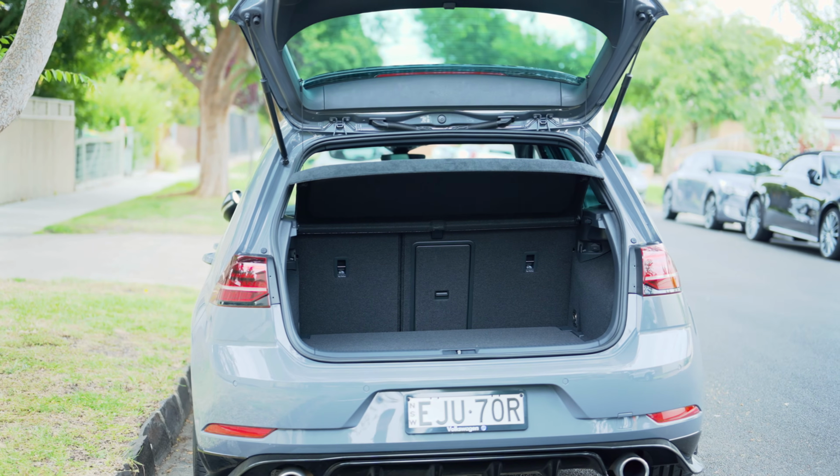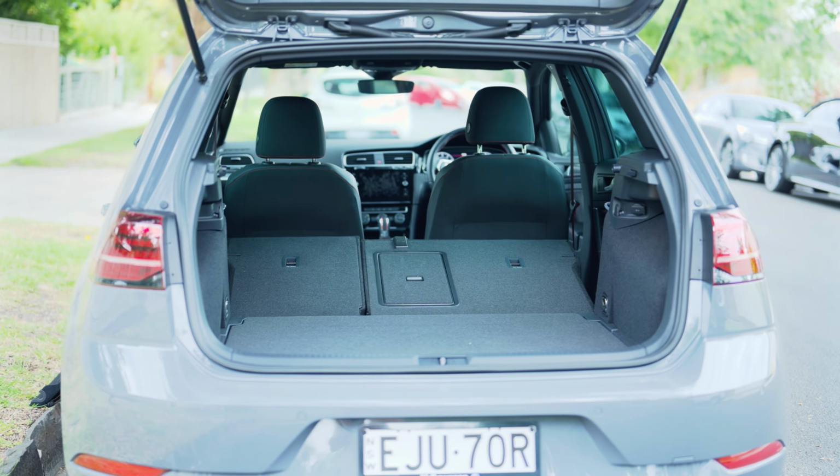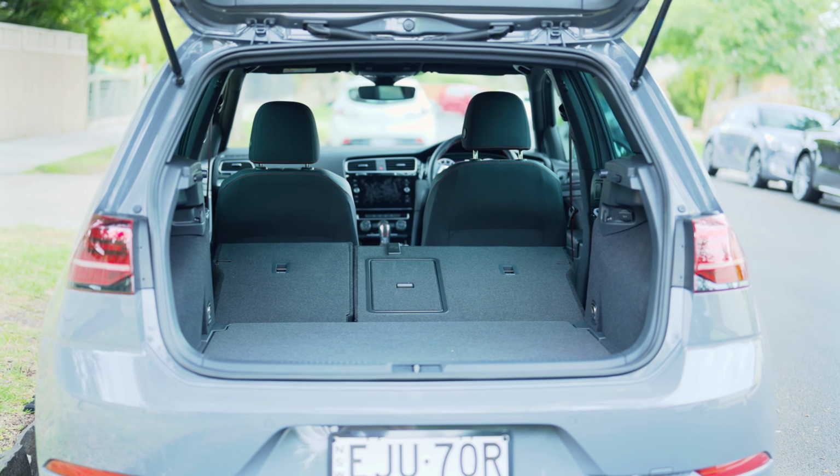In terms of boot space, with rear seats up, you have 380 liters of boot space. Put the rear seats down and you have 1,270 liters of boot space. Again, it is a super usable, practical space. That is the benefit of buying a Golf. They're very practical. Of course, what you want to know is, how does the Golf GTI TCR drive?